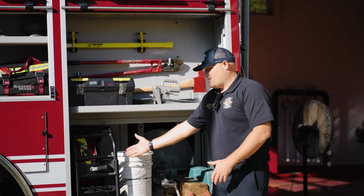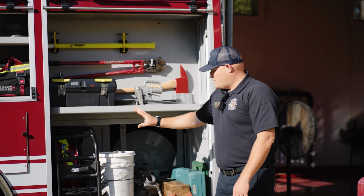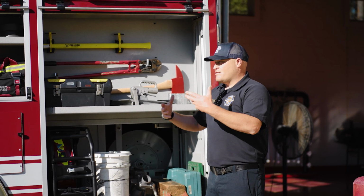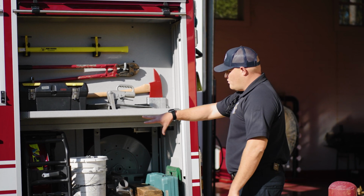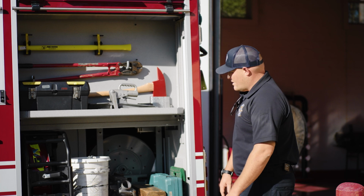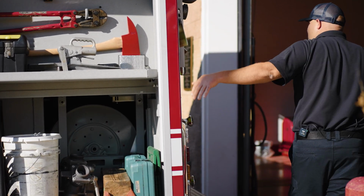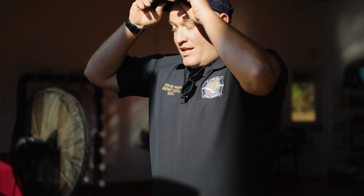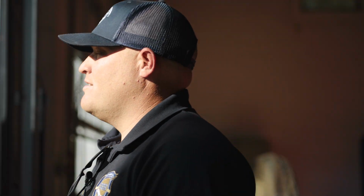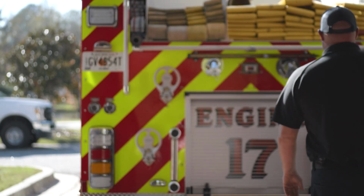And what it also does, it's smaller. If you compare it to one of our gas-powered fans, it has a smaller footprint inside the compartment, which allows us to carry more things inside the compartment. So that's something new that we're going to, and it has really improved our operations there. If we come down to the back, you'll see probably the biggest difference in our apparatus. So this engine has what we call a low hose bed.